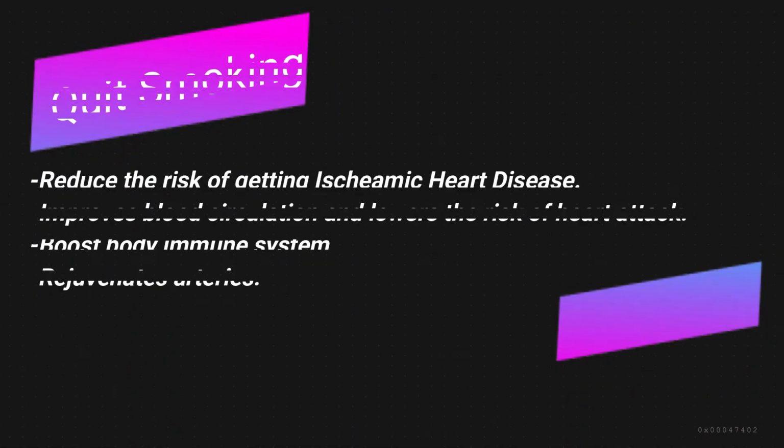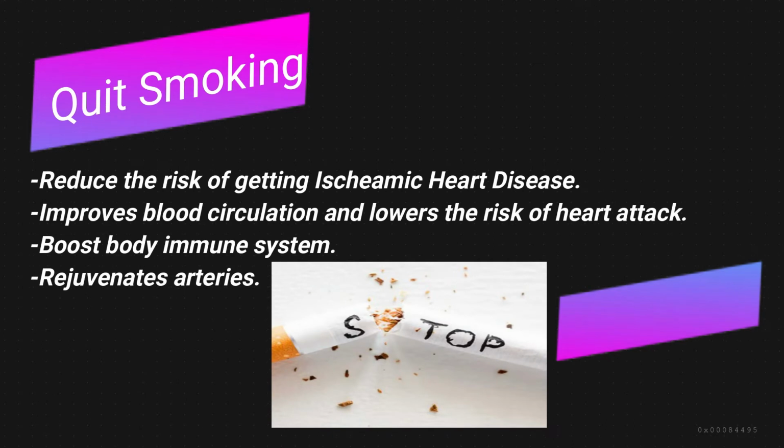Next point is quit smoking. Quitting smoking can reduce the risk of getting ischemic heart disease. By stopping smoking, you can improve your blood circulation and lower the risk of getting a heart attack. Furthermore, you can also boost your body's immune system. And lastly, what is the advantage of quitting smoking? You can rejuvenate your arteries.